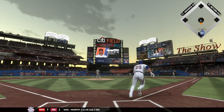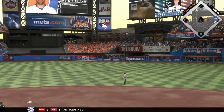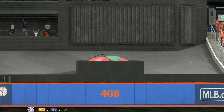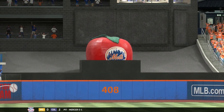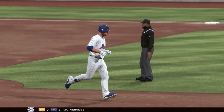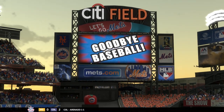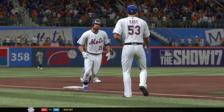A swing and a drive sent out toward the gap. Ranging back is Davis. And that one is gone on a two-strike count with two away in the inning. A solo home run here for Neil Walker, number 13 for him on the year, as the Mets are out in front now, 2-0.